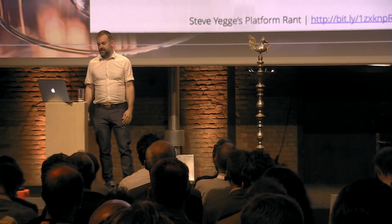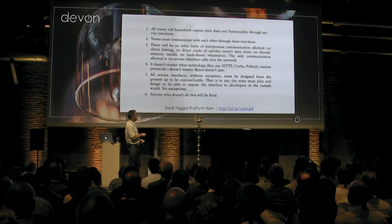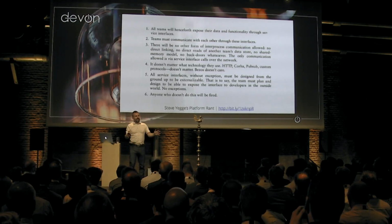And in 2001, they couldn't scale their database anymore. They bought the most expensive hardware they could, and they still couldn't scale. And so they decided to re-architect to a service-oriented architecture. What was interesting was that the memo came from Jeff Bezos, who's the CEO. He sent a memo to his entire technical staff, and it's summarized in Steve Yegge's platform rant. So if you Google Steve Yegge's platform rant, you come across a really big document, which I really recommend reading.